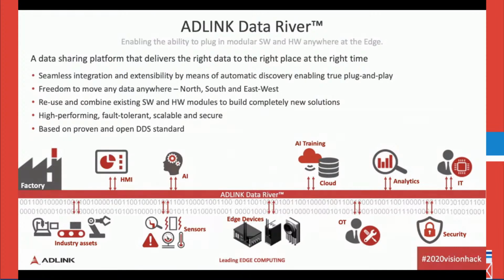So the ADLINK Edge platform uses the ADLINK DataRiver. This enables users to securely connect, stream, and control IoT data to focus on making decisions based on information, with the knowledge that the challenges of data movement, security, etc. are all taken care of. Right data, right place, right time.